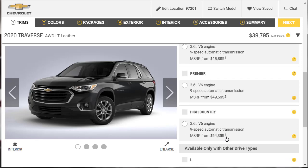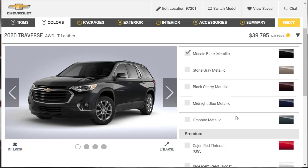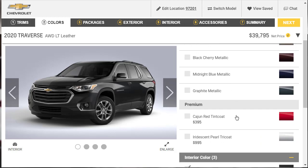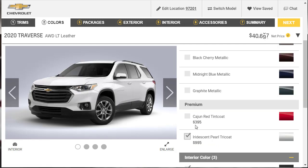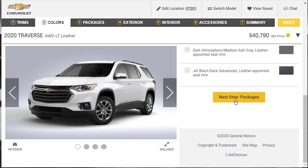Looks to be $42,295 to get an LT with leather. All right, I'm sorry, an LT with leather and all-wheel drive. There we go. That's better. Let's move on to colors. I wasn't crazy about any of the colors. Of course, the iridescent pearl is a premium color. That's $1,000. It's $995 along with that Cajun red. Interior, yeah, give me the jet black leather interior. Can't go wrong with that.